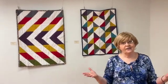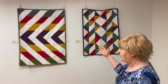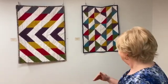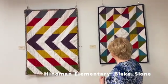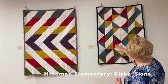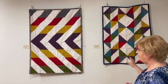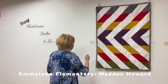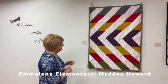Young and old can create quilts and do a beautiful job. This part of the quilt show is called Young Heirloom Quilts a la Mode. The first one we have is Blake Sloan from Heinemann Elementary, and this is a chain design, and you can see the chain in the pattern of the quilt. The second is by Maddox Howard from Emelina Elementary.